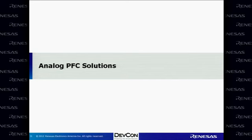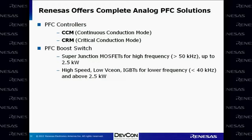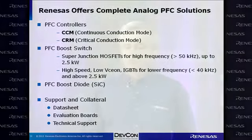So let's look at the analog solutions. As I said, the controllers are both CCM and CRM. Besides that, we have the superjunction MOSFETs for high frequency over 50 kilohertz and for up to 2.5 kilowatts. We also have high speed and low VCE IGBTs for lower frequencies but higher power. So we have controllers and we have switches, and we also have silicon carbide diodes. Of course, support material such as application notes, documentation, and so on, and technical support.